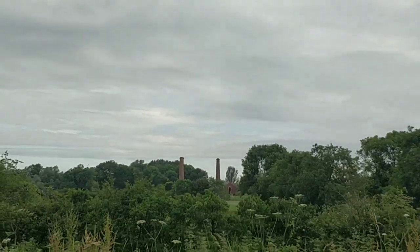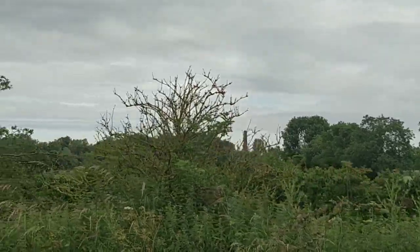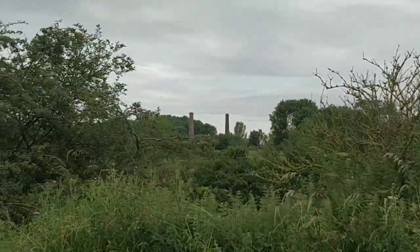The lockie was telling me it can get really shallow on this arm, the Chesterfield Canal arm, so I'll be careful. Industry there, look, old industry looming in the background.